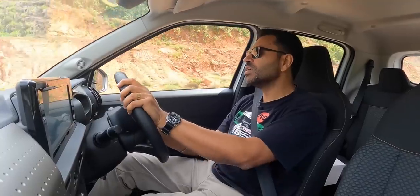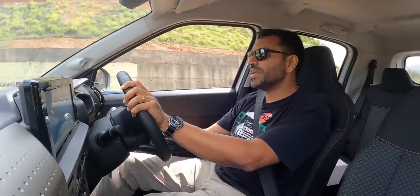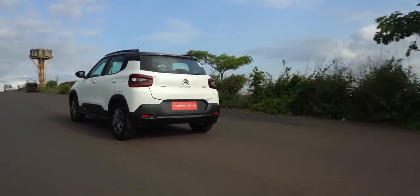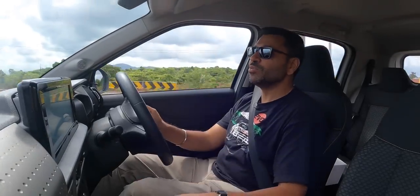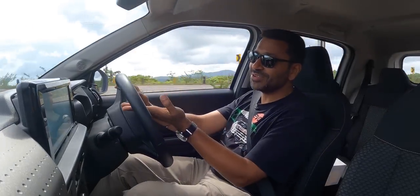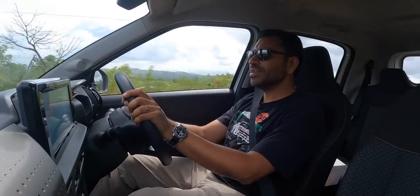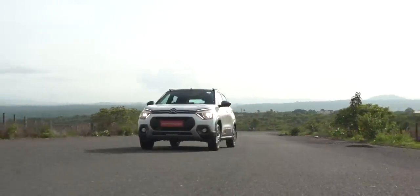Everybody has moved on. The manual adjustment for the wing mirrors, that sort of I can get used to, but that, no, that's tough. This is a pretty torquey motor. There is a bit of turbo lag, but I can't tell you where the lag is because there is no tacho, so wouldn't know. But that said, the motor pulls from really low down, so that grunt is there in this engine. You stick it into sixth, cruising at 80 kilometers per hour, it's quite easy. It flows really nicely.